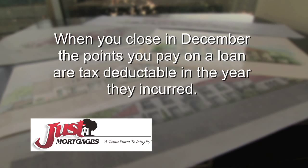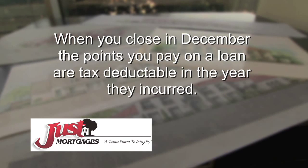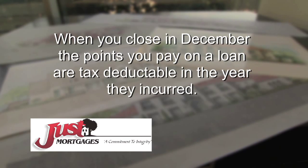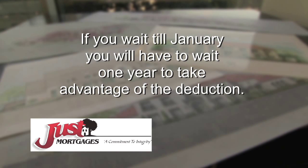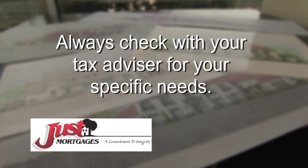Another benefit of closing sooner, if you pay points on a loan, then those points may be tax deductible in the year incurred. Waiting until January pushes that deduction into the next year. Check with your tax advisor for guidance based upon your specific tax situation.